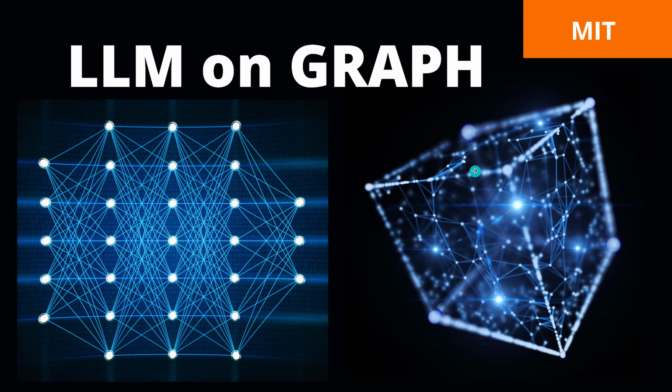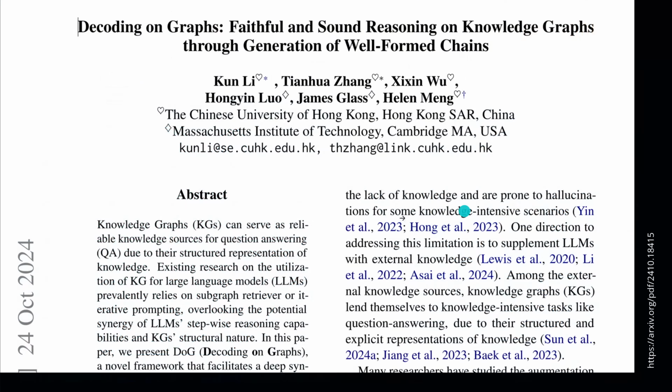Hello community, let's go with this LLM on graphs, a brand new study by Massachusetts Institute of Technology, Cambridge and the Chinese University of Hong Kong. And we are talking about decoding on graphs. We have now advanced reasoning on knowledge graphs through a generation of well-formed chains within our LLMs.